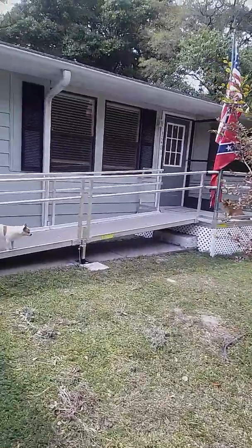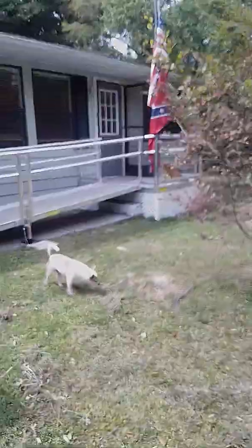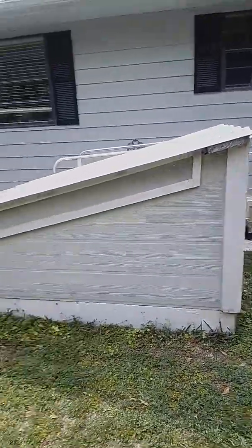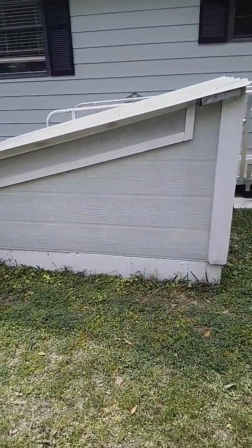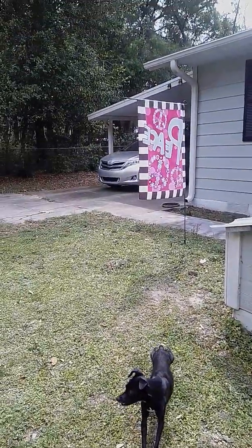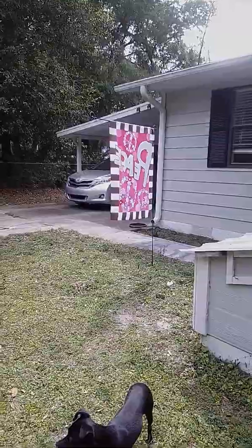This is the whole ramp that they installed, porch and all, on the front of my home. This is my pump house. My water pump for the well and stuff is in there. And this is my carport where I park my car and our motorcycle.